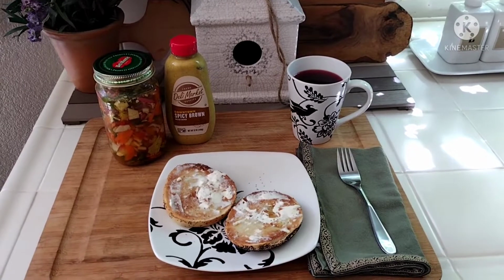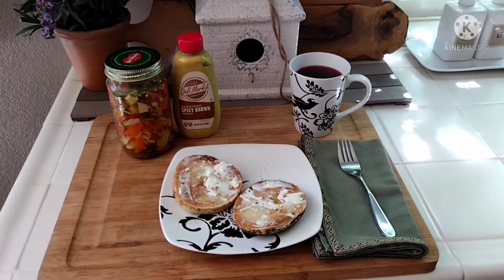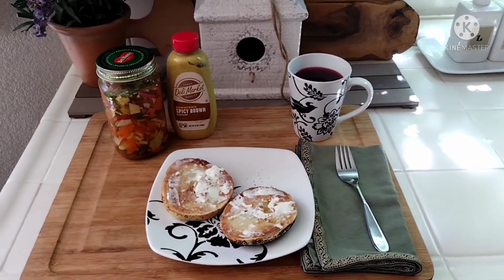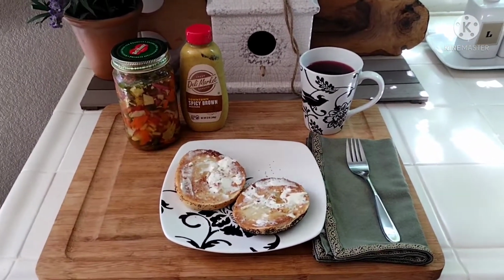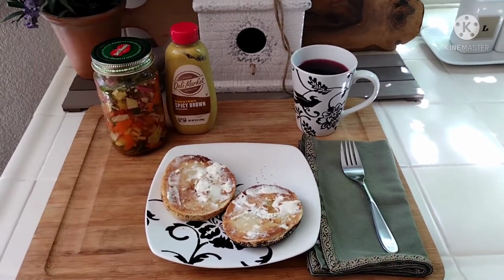And how I eat on the cheap. Poor man's meal. I hate to call it that, but it's really just a frugal way of eating. I just use up everything. But it's kind of that poor man's meal. It's just what you have.